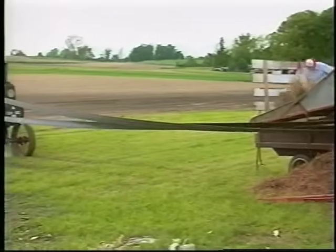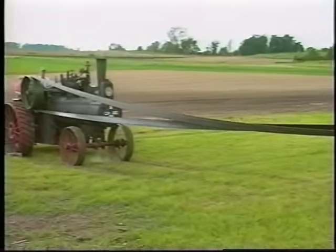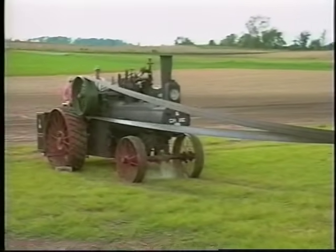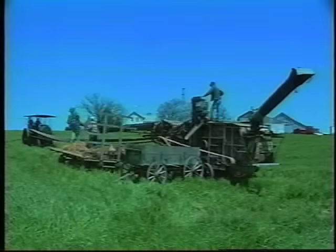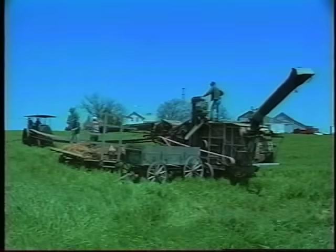Mechanizing farm operations changed the American farmer from being the source of power to being the director of power. While the process of threshing remained the same, petroleum-based fuels gradually replaced steam power. The terms kerosene traction and gasoline traction were used. To simplify everything, shortly after the turn of the century, the term tractor was coined.